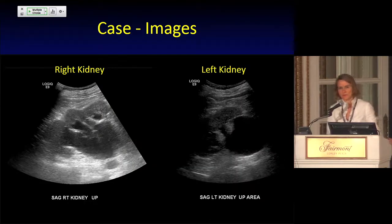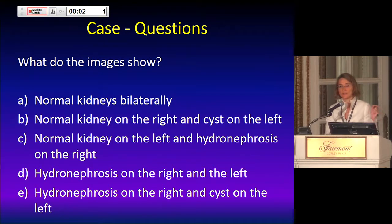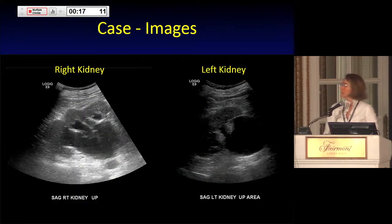All right, and now you have the ultrasound, and you see these pictures. Right kidney, left kidney. Remember what I told you about parenchyma, echogenicity, where are the changes in echogenicity, and then pick. Do we have normal kidneys? Do we have normal kidney on the right and cysts on the left? Do we have a normal kidney on the left and hydronephrosis on the right? Do we have hydronephrosis on the right and the left? Or do we have hydronephrosis on the right and cysts on the left? I'd like to take another look.